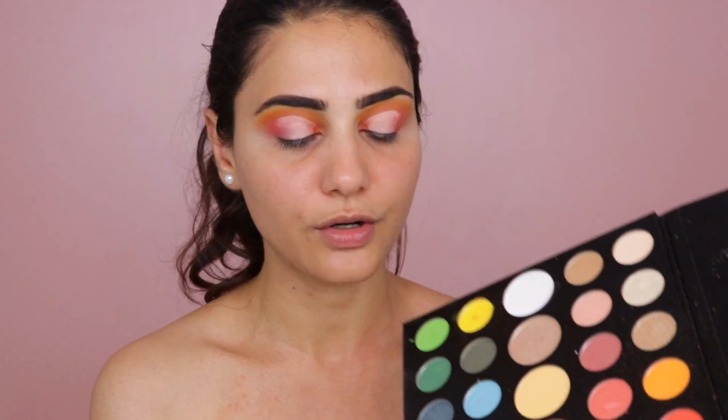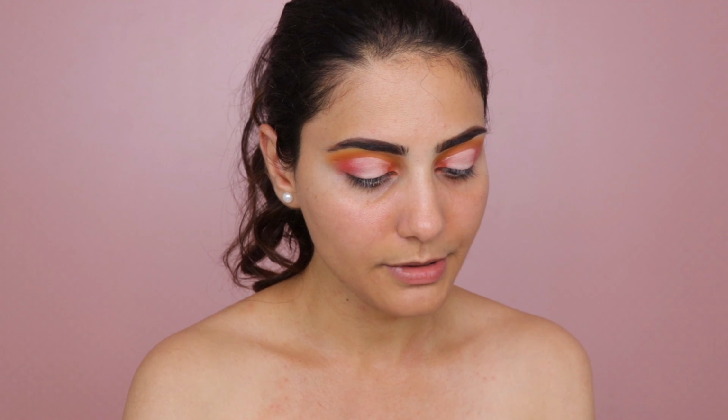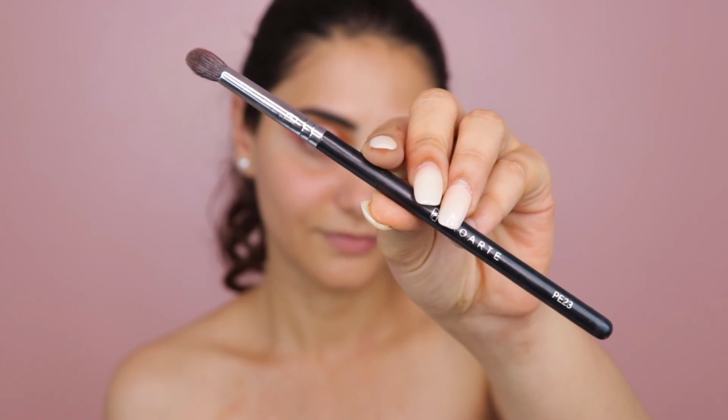And as usual, it took me half a day to cut my crease. And now moving on to this purple shade right here, I'm going to pop that on the outer corners and on the inner corners, and I'm going to blend it so that we have that nice purpley orangish shade going on. And I'm going to be using the same Pro Arte PE23 brush.